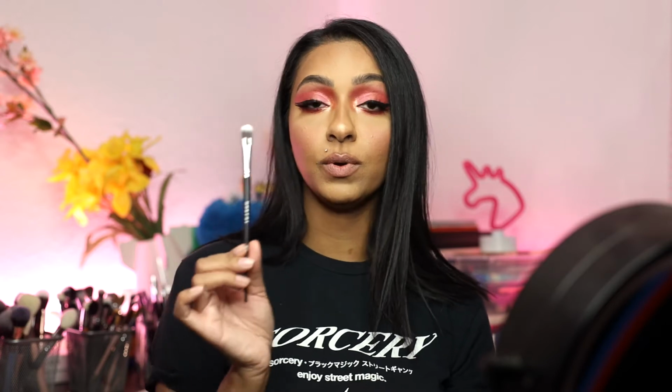And this brush, I have been waiting so long to get my hands on this brush because I was looking for a really good brush to cut my crease when I was trying to get better with cut creases, and everyone was recommending this one. Every time I went to the store, they were sold out. Finally got my hands on it. I know why it's sold out. It's amazing. It's so good. And I don't only use it for cutting up my crease, I use it to pack products onto my lid, and it's just so good. And this is the M224. Really good.